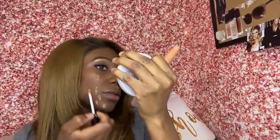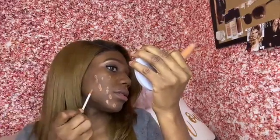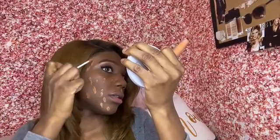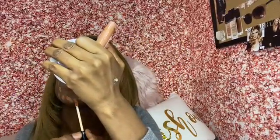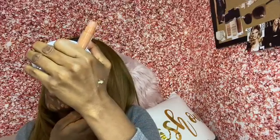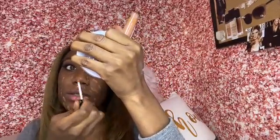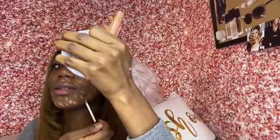And I'm just putting it on the dark marks that I have on my face. Okay. Any dark mark. Even if it's a small dark mark, that's why it looks like it's a lot. Even though the foundation could cover it, I do it just in case, you know what I mean? Right?